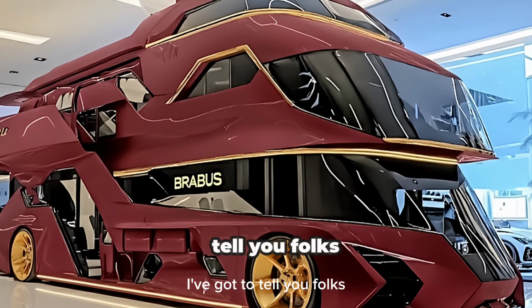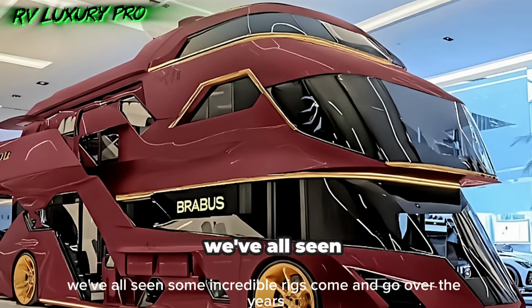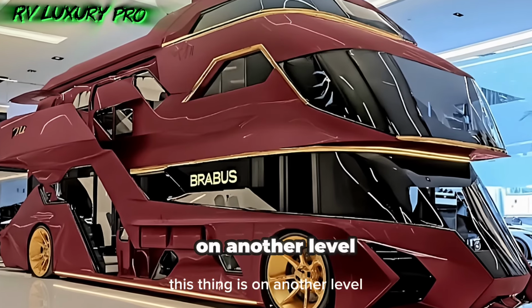I've got to tell you, folks, I don't think I've ever been this excited to talk about a motorhome. I mean, yeah, we've all seen some incredible rigs come and go over the years, but what Brabus just dropped for 2026, this thing is on another level.